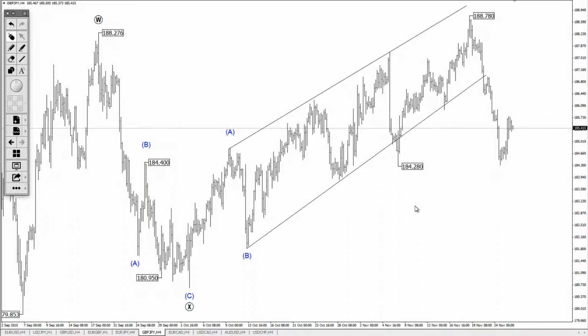Those are the levels for this trade, and I'm expecting a lot more downside on this pair. If we have indeed ended an intermediate wave degree X wave on the high of 188.78, then there's going to be a lot more downside on pound yen and a large three-wave structure, an ABC structure to the downside. Okay, that's all for today.